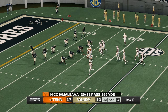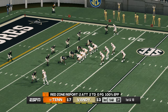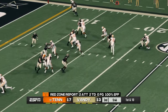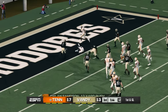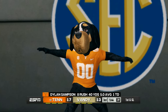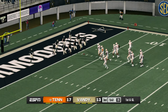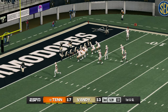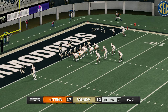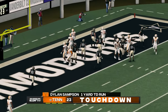Ball on the 15. Huge play, and it's going to be first and goal. And this play is number 8 on the drive. And the goal line defense digging in here. Touchdown, Vols.